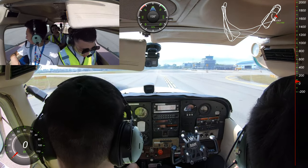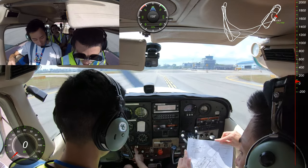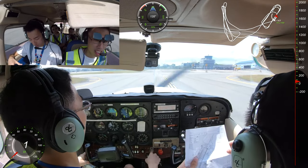Bravo 603 Lima, wind is 090 at 7 knots, cleared to land runway 21. Okay. Continue. Okay, to roll, eyes on, eyes off. Bravo 603 Lima.